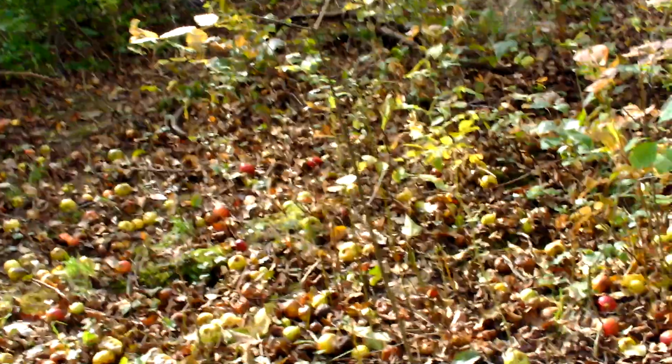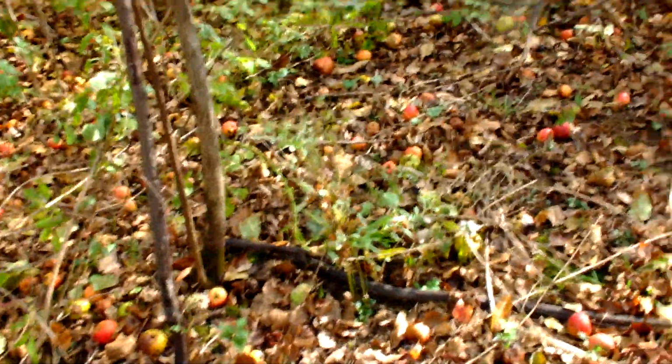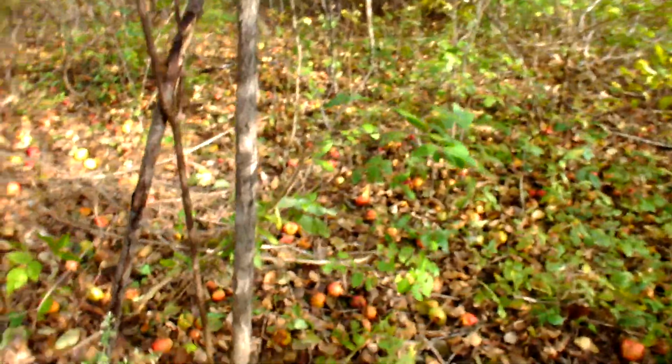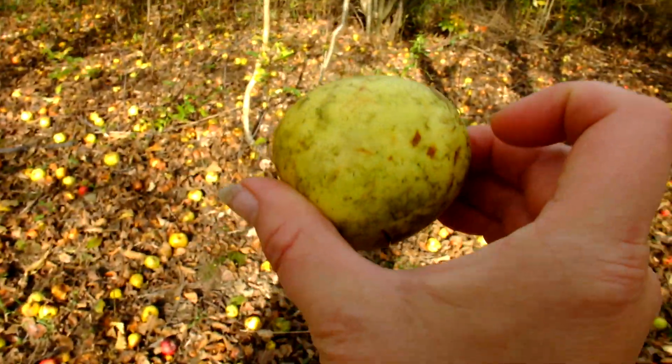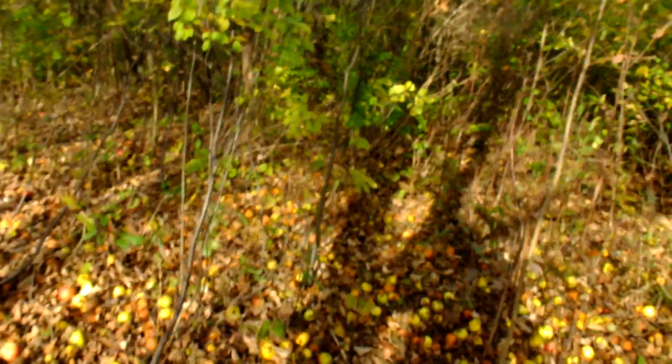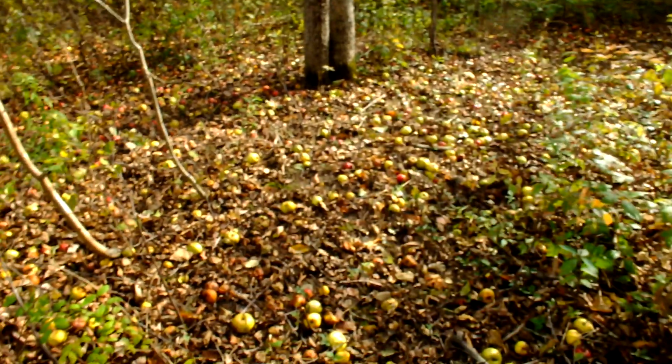Don't think I'm ignoring these yellow apples. Here. Look at one. Let's find a good one. So, a lot of these yellow apples tend to have some coloring on them that most people would find unappealing. Some call them ugly apples. But trust me, this is one of those cases where looks are deceiving. Clean it up. Get a better picture on here. Take a bite.